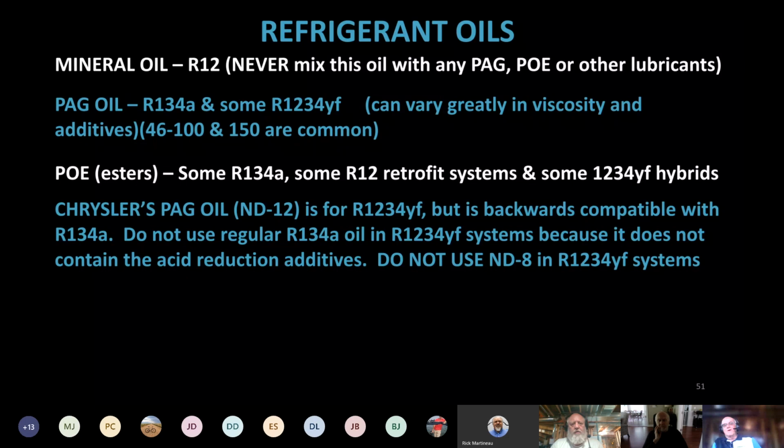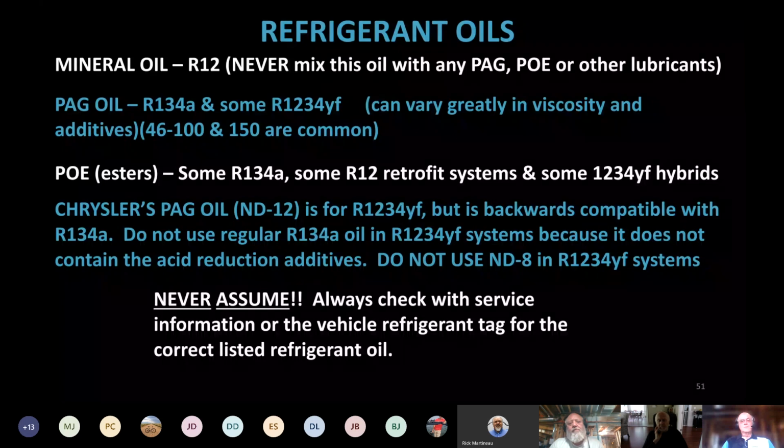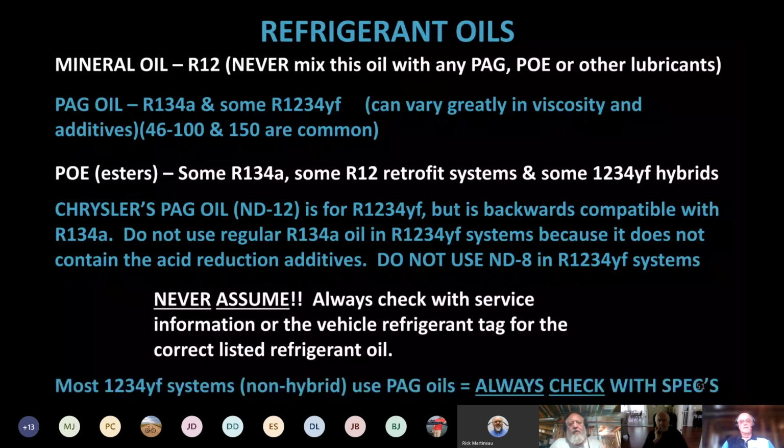Bottom line here is always follow manufacturer-specific vehicle service information with oil. There is no universal oil. Never assume. You can get yourself into a lot of trouble by using the wrong oil and the wrong capacity of oil. Most hybrid EV compressors use POE oils, and most non-hybrid use PEG.